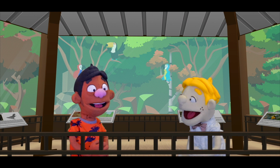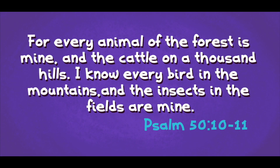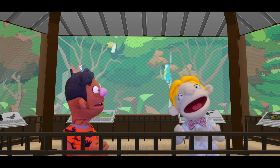That's ridiculous, Gobi. They aren't just animals. They're wonderful creations made with a purpose. Psalm 50, 10 through 11 said, "For every animal of the forest is mine, and the cattle on a thousand hills. I know every bird in the mountains, and the insects in the field are mine." You know who said that? God said that. Every creature on earth was created by Him.